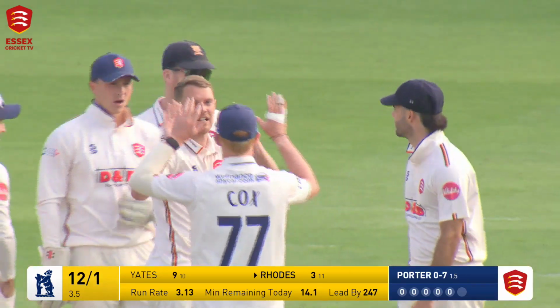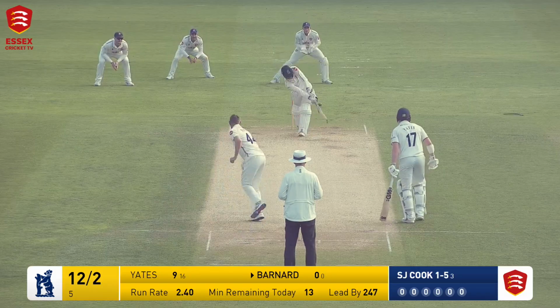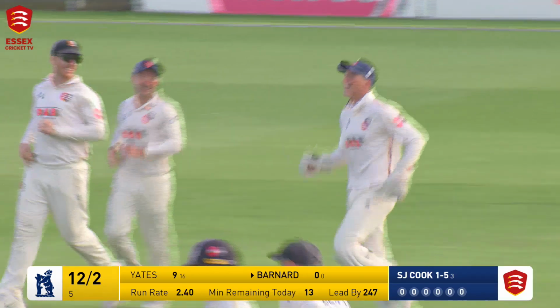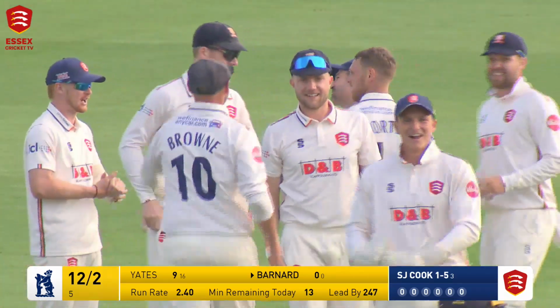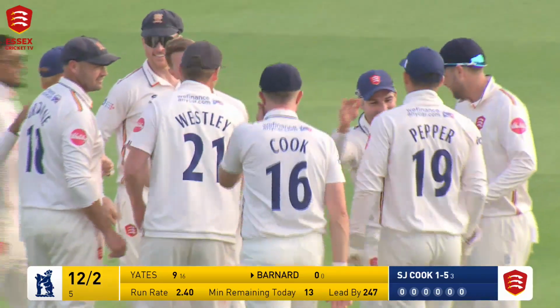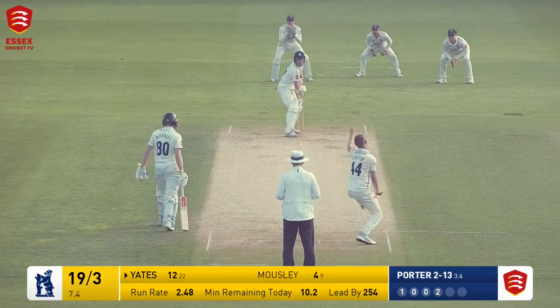Ball thudded into the pad, and the umpire took a brief pause before raising the finger. And that's just flicked away, and Porter has another wicket. That is just what Essex didn't want. Ed Barnard, who had scored so many runs in the first innings, goes without managing to score here, and Warwickshire in their second innings are 12 for 3 as Porter bowls in.